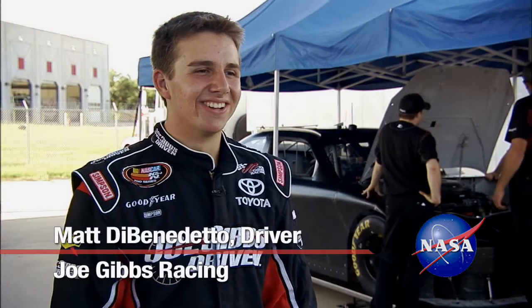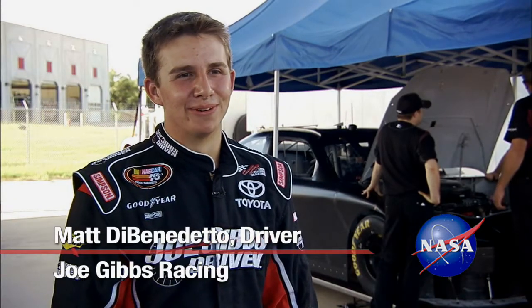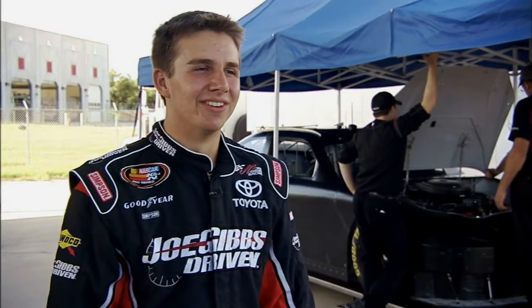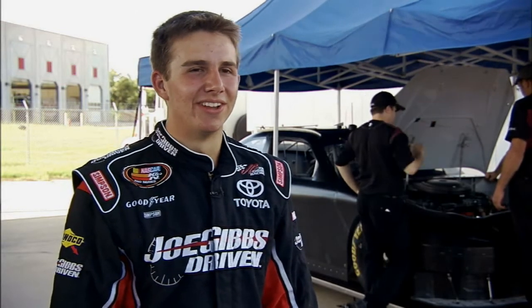Recently, it hosted one of the fastest vehicles on wheels as NASCAR's Gibbs Racing team used the stretch to evaluate its car. This is our first time testing at the SLF here at Kennedy Space Center, and it's really been a nice facility so far for us to use. Yeah, I never thought I'd get lucky enough to come out and be able to use the Kennedy Space Center runway. You know, a lot of history with the shuttle landing here and all that.